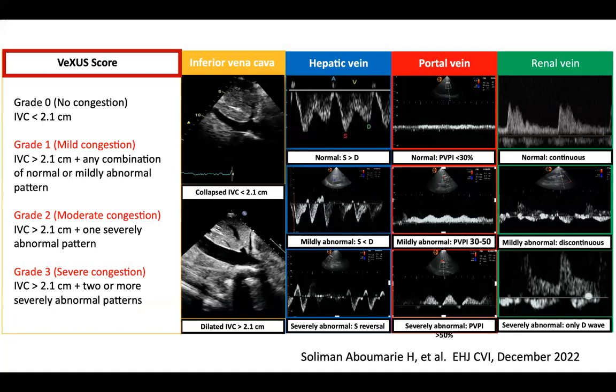And just for the sake of time, you could Google up this paper, which we published last month, which has many details about the technique and the pitfalls. But I'm here summarizing the main parameters of assessment, starting with the hepatic vein. The normal flow in the hepatic vein by pulsed wave Doppler is antegrade, meaning that it's below the baseline with systolic forward flow bigger than diastolic forward flow. And when the right atrial pressure increases, the S will become smaller than D. And with very high degrees of right atrial pressure elevation, the systolic wave becomes reversed.